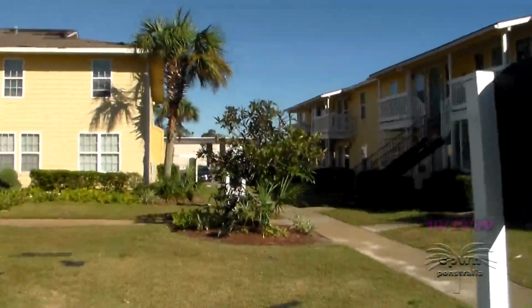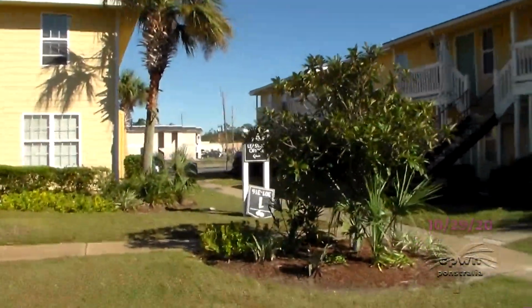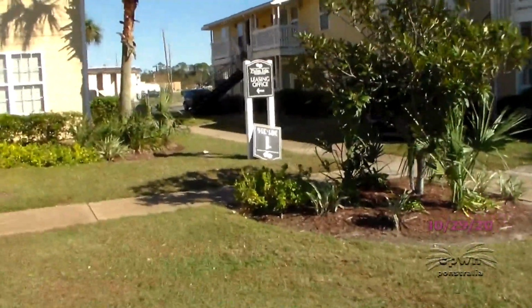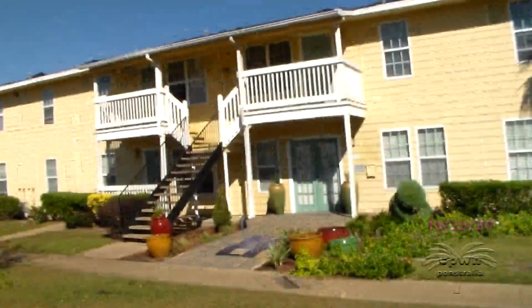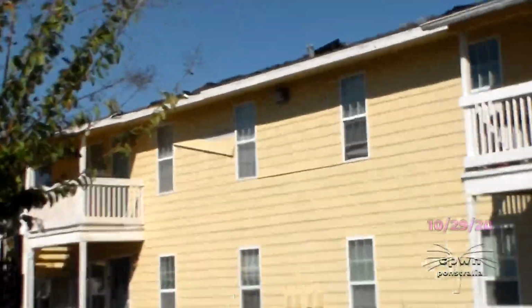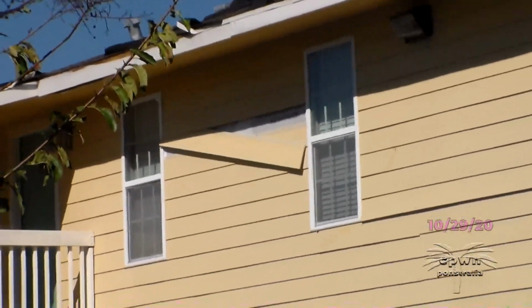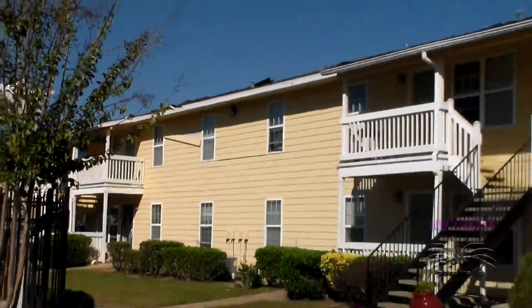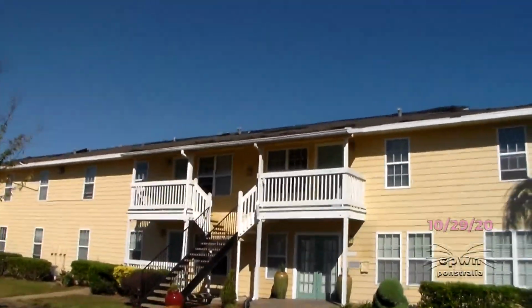Let me take you over to this sign. Light by a tree? Not anymore. See that one where it says 301 to 316? That used to be over here. I'm going to zoom the camera in. You can see a little bit more siding loose, a little bit of that original construction framework.